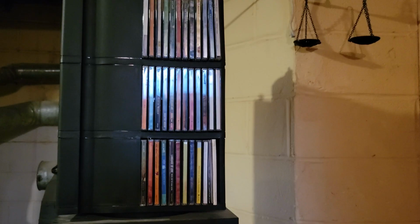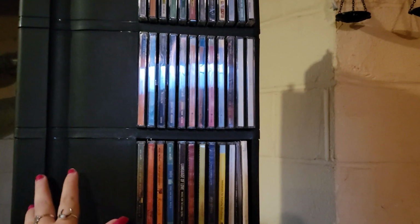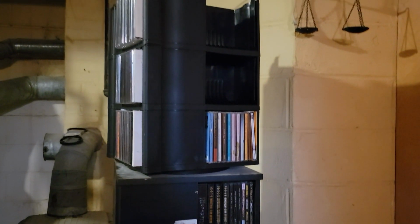We also had a bunch of yoga CDs that I felt should be separate from the world CDs, so I put them on a rotating tower with pre-made slats. This wasn't as much of a problem because most of the yoga CDs were just in normal jewel cases.